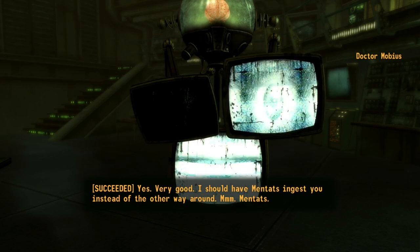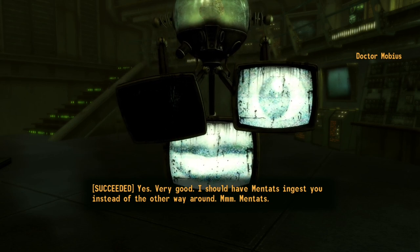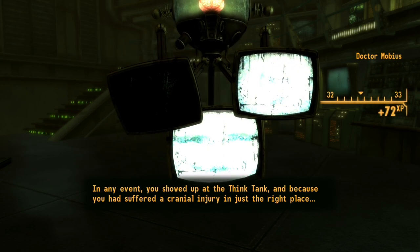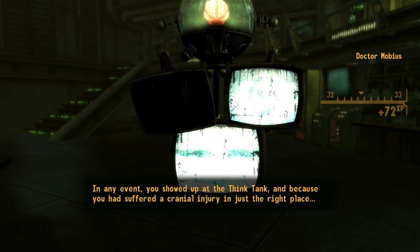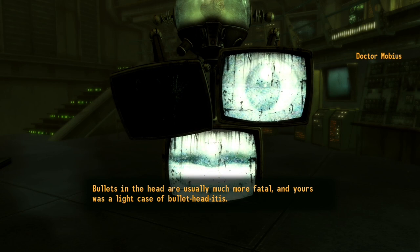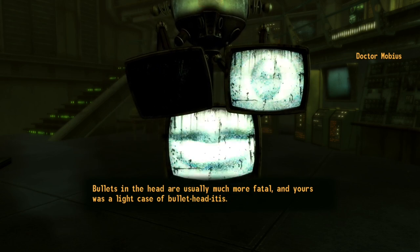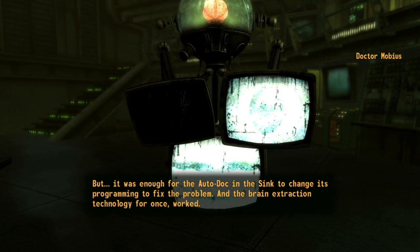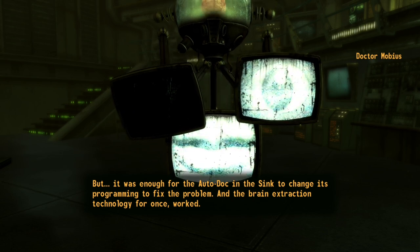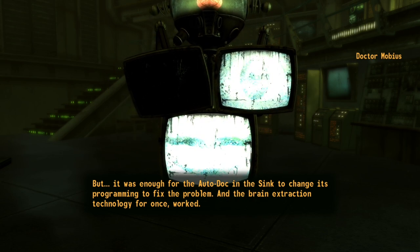Yes, very good. I should have Mentats ingest you instead of the other way around. In any event, you showed up at the think tank, and because you had suffered a cranial injury in just the right place, bullets in the head are usually much more fatal, and yours was a light case of bullet headitis. But it was enough for the autodock in the sink to change its programming to fix the problem. And the brain extraction technology, for once, worked.